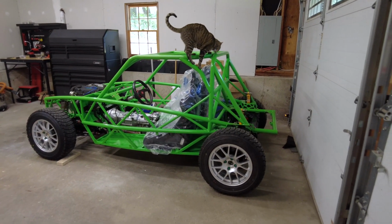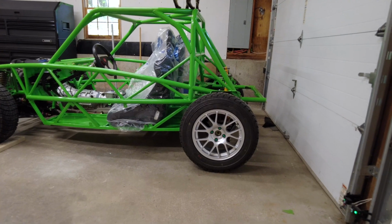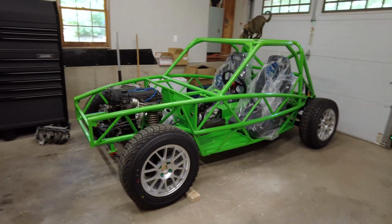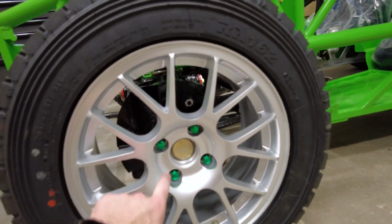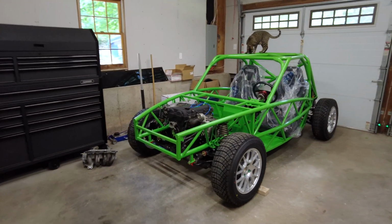I have some 15x8 Avantis with some Hoosier SM7s, and just to get an idea of what this thing's gonna look like with a grip setup, I'm gonna mount those. I don't know if I have the key for this. I'll do it right now. I think I might have left it at Quinn's though, but I want to mount those up and see, because I think it's going to drop the stance quite a bit.